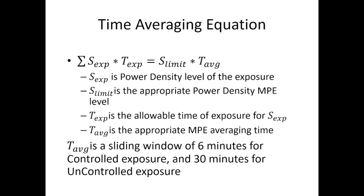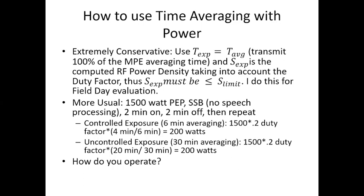In the uncontrolled case, you have to not transmit for 30 minutes, or there's some exposure. So you can use this to average that, and the spreadsheet does this. All right, how to use time averaging. You can set these two the same, which is the way that I did it for the Field Day evaluations. So let's do the more limiting case: 1500 PEP, no speech processing, 2 minutes on, 2 minutes off, then repeat. Controlled exposure, 6-minute averaging. 1500 times 0.2 duty factor, right? 2 on, 2 off.